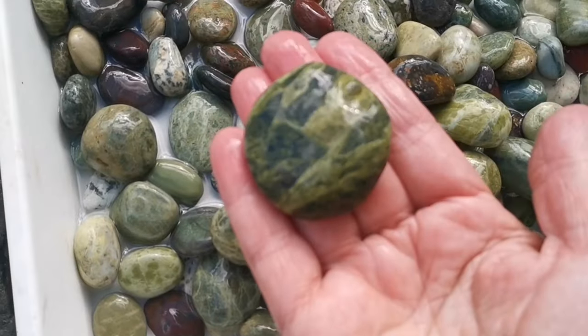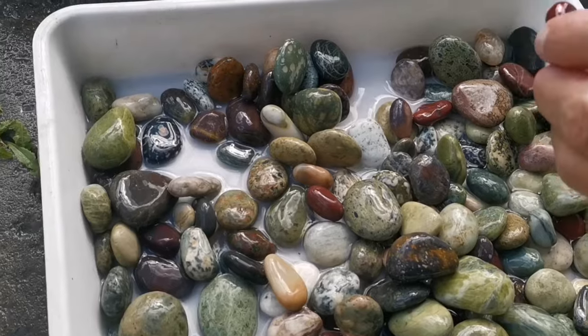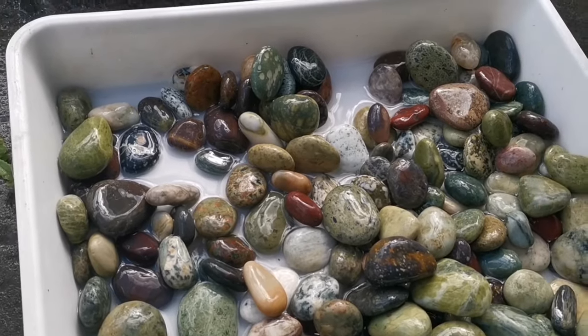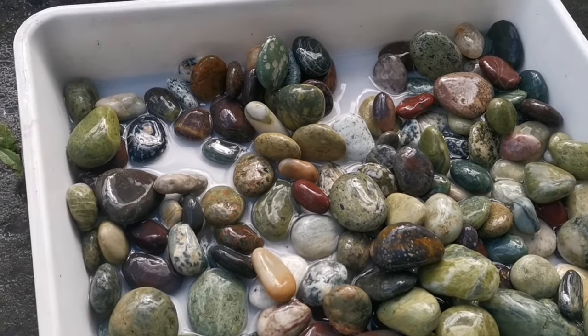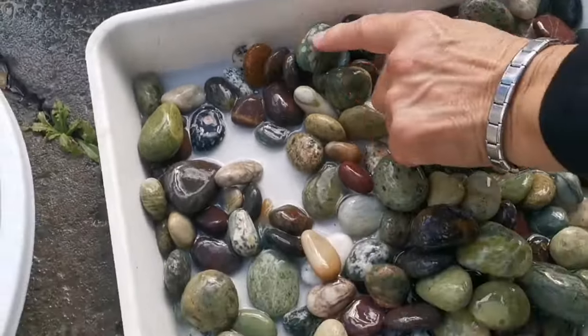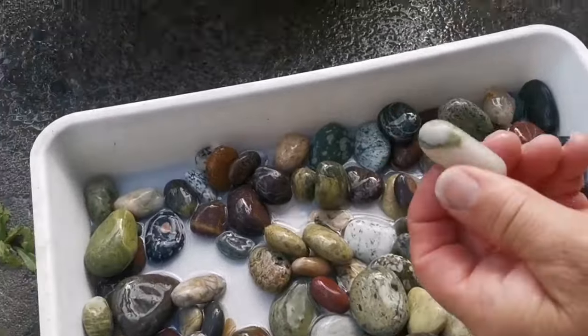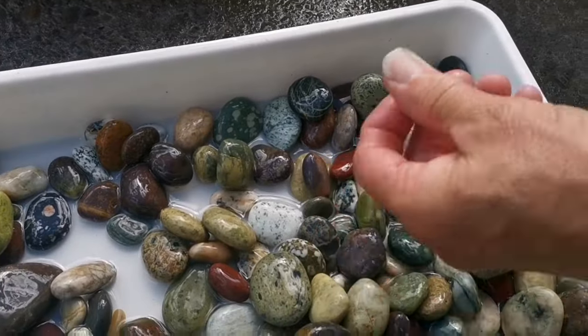Okay, you can jump in. Oh, little reds. Itty bitty tiny one. I'll take itty bitty. Oh, that's pretty. That is pretty. Oh, wow. Epidote stripes.